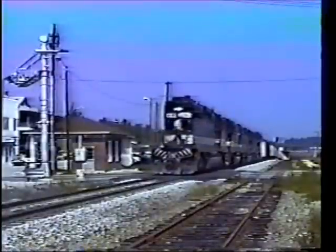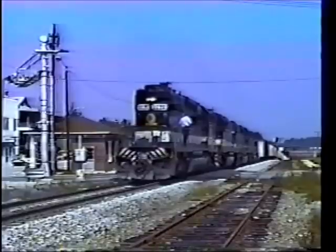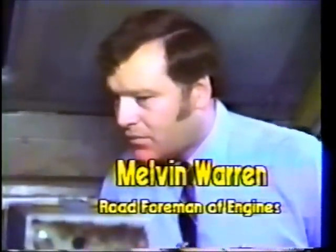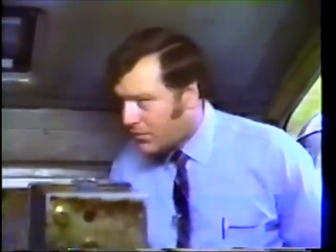At Hendersonville, a road foreman of engines boards the Belmont. Southern Railway has a road foreman bring all through freights over this mountain. One of the first things I do is to make sure that all head-end dynamic brakes are working, because we'll be relying on them going down Saluda.